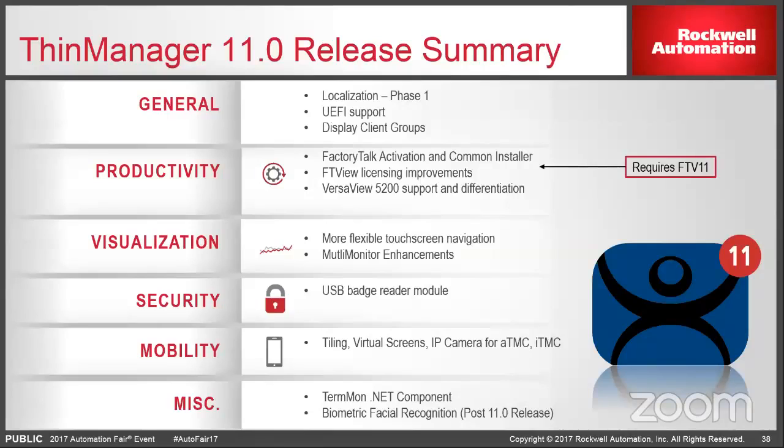We have added tiling and a couple other pieces into the Android and Apple versions of Thin Manager. So you can walk around with your phone and have a tiled screen the same as you would on your Thin Client. So you can monitor that.